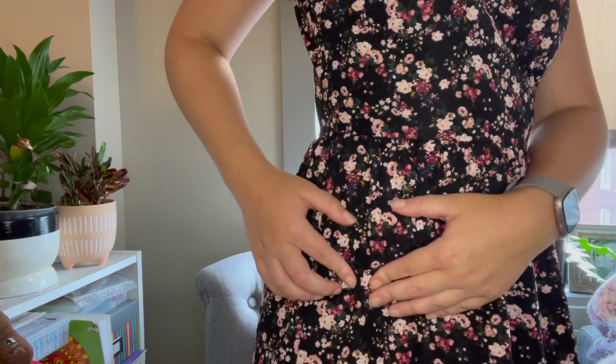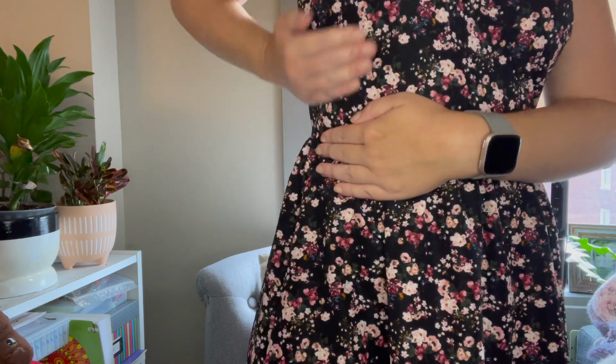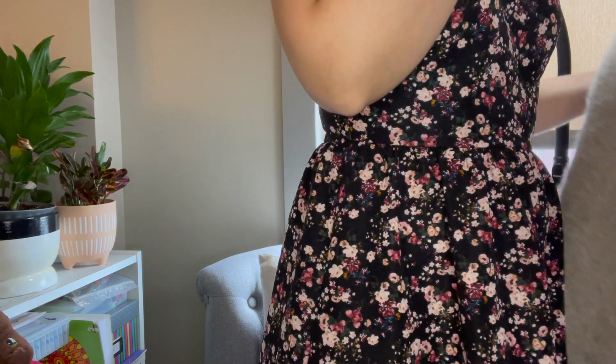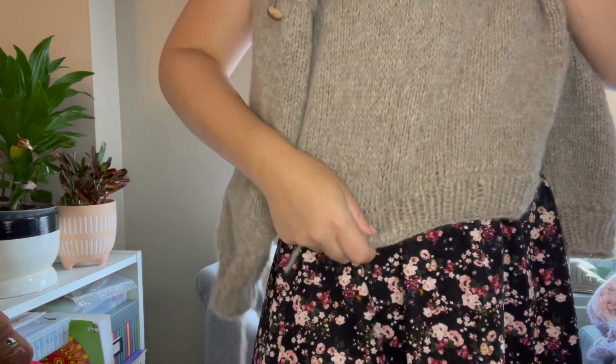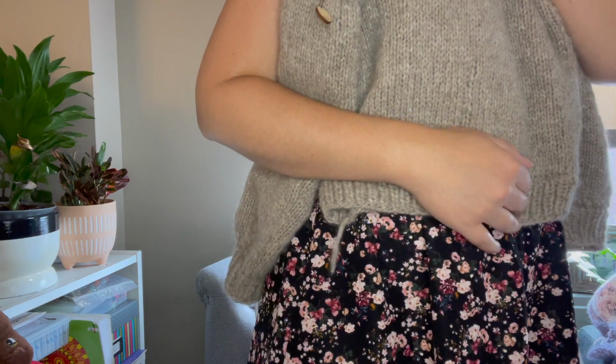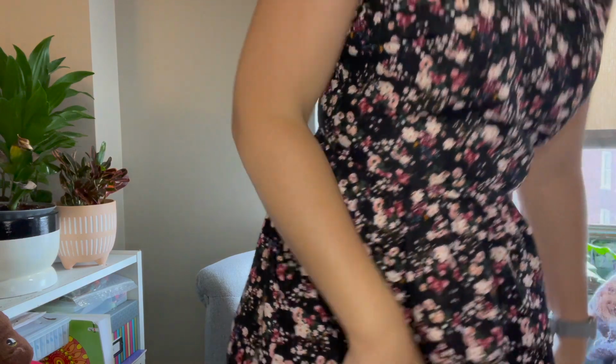And then my hip is here, I guess. So this is a good spot for where a lot of dresses hit, and sweaters hit a little bit lower than that. So this one is at my belly button, and I wanted this one longer. The red one that I have is shorter and it hits pretty much up here. And so it works really well with dresses. But I wanted a longer version. Hence this guy.